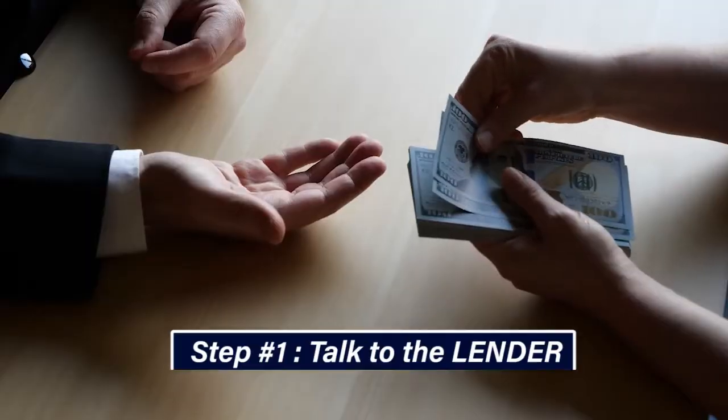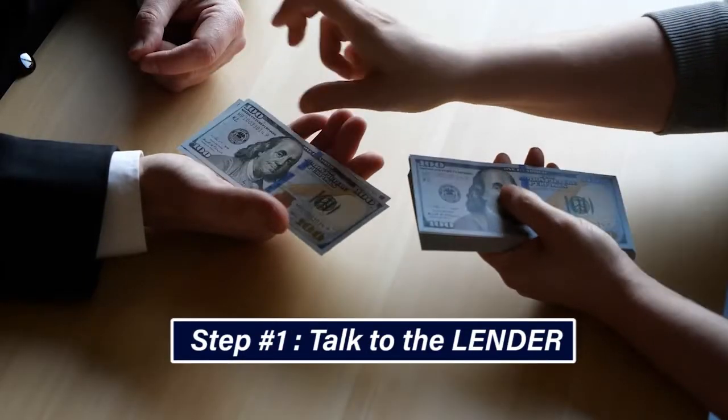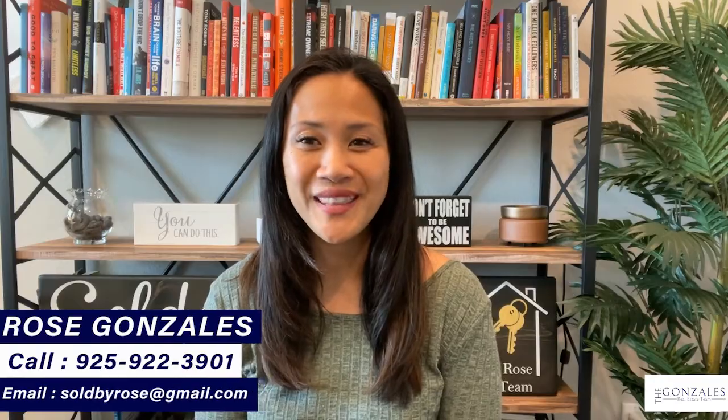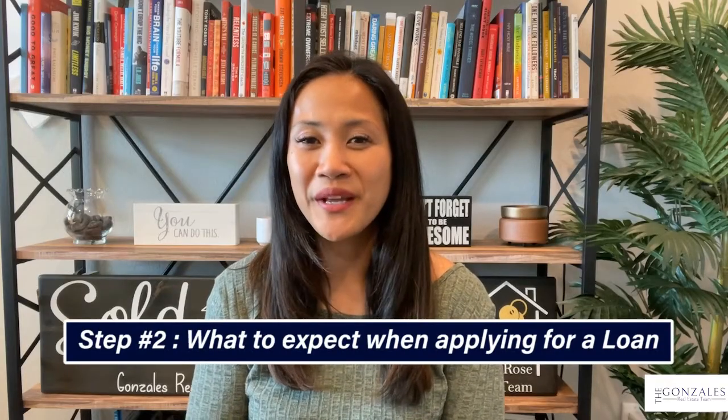The first step is to talk to a lender. If you don't have a lender, make sure to ask family or friends who have recently bought a home for their recommendation. You can even talk to a lender at your bank like Wells Fargo, Chase, Bank of America, or anywhere you have a checking account with. Or you can also reach out to me and I'd be happy to send you to a few lender partners we work with.